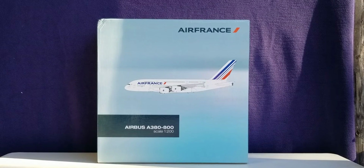Alright everyone, let's take a look at the front of the box here. It's mostly blue here, which I kind of like, impressive. You see the Air France title along with the red strip, the computer generated picture of the aircraft type, as well as the scale model information you see at the front of the box.